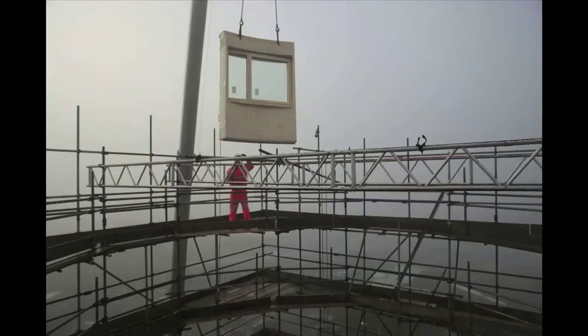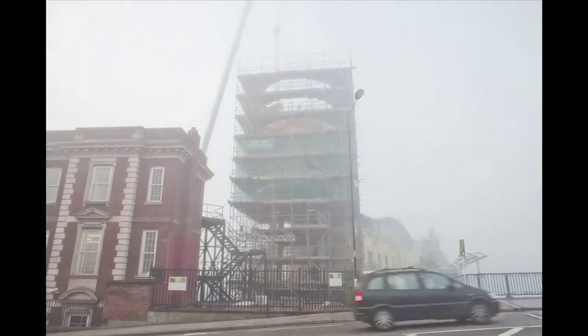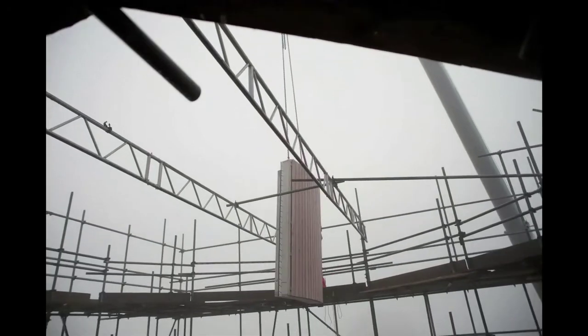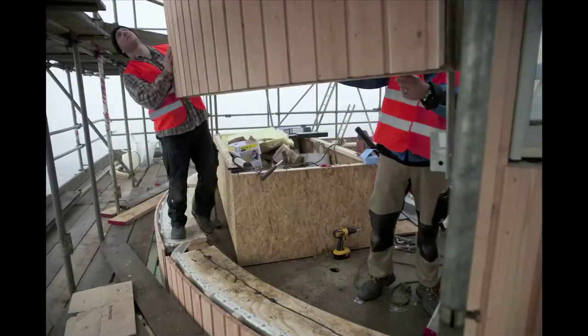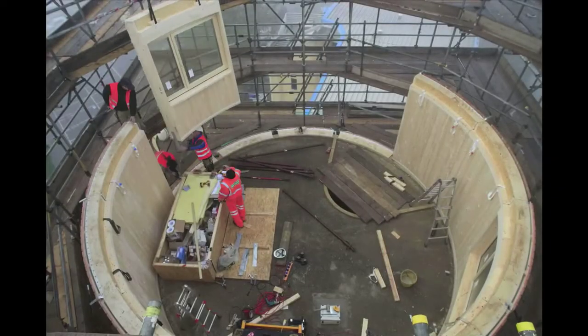The Water Tower project is something that we've been working on for the last 5 years really. We worked on various different concepts to provide a house within or around the existing 1930s concrete structure.